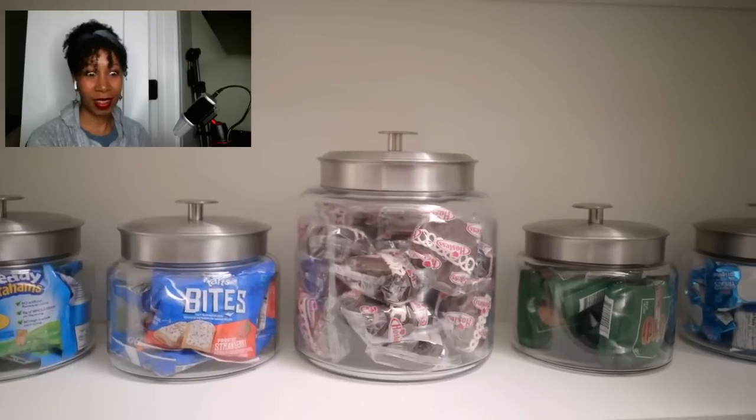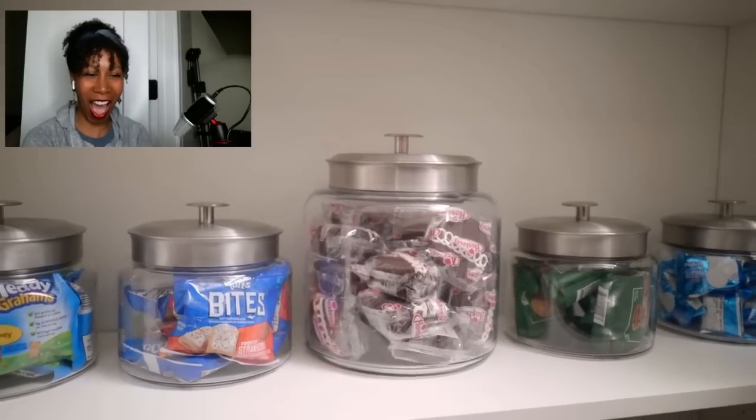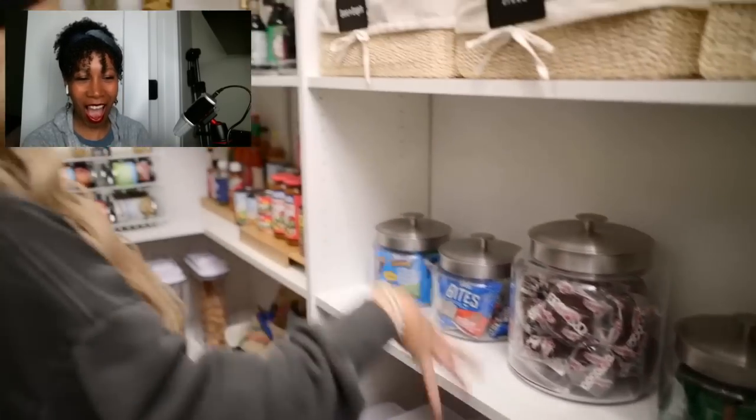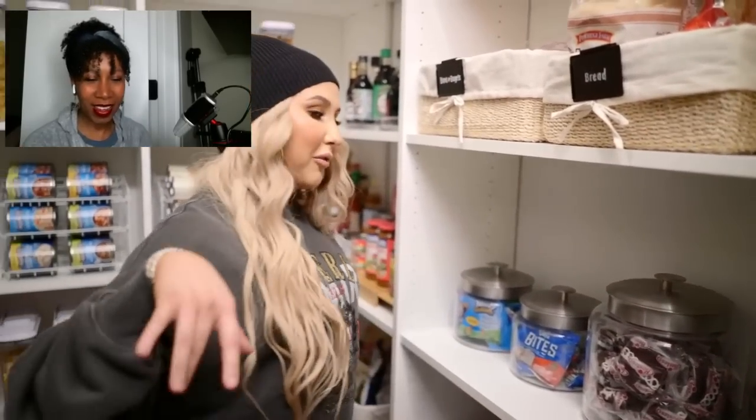That's really all it is, just some more snacks. I rarely get into this section because I really do not have much of a sweet tooth. I am more of a salty person, so I'm gonna go for crackers. I'm gonna go for the nuts. Are those Teddy Grahams? I think they are. I like those.